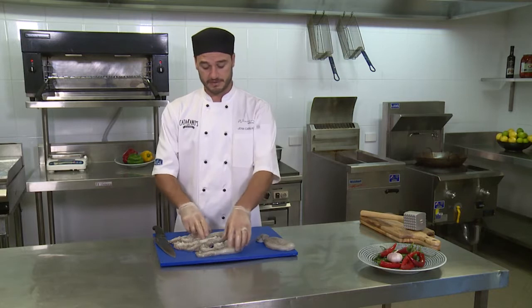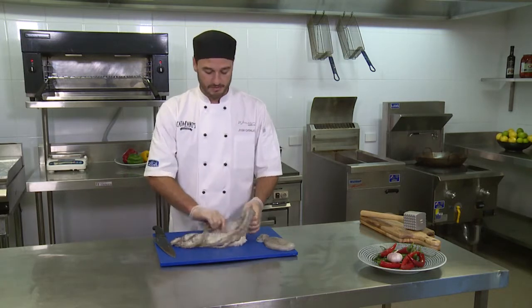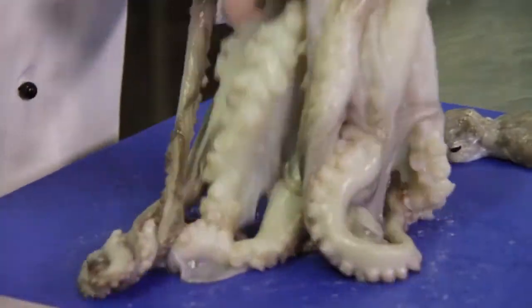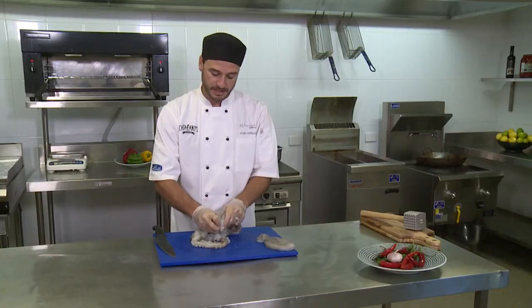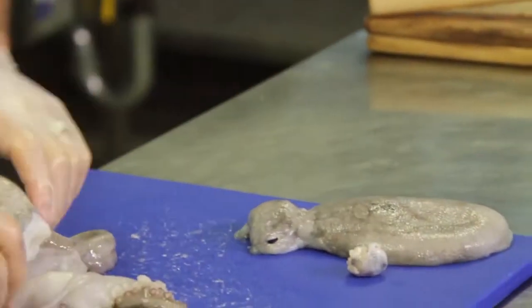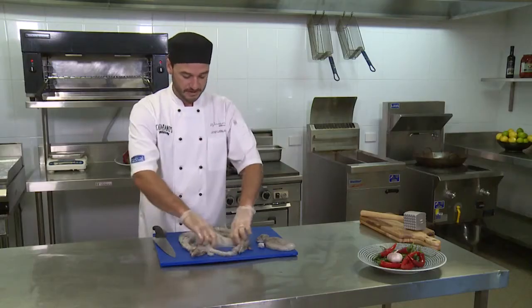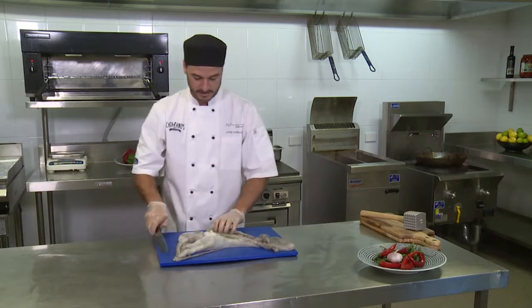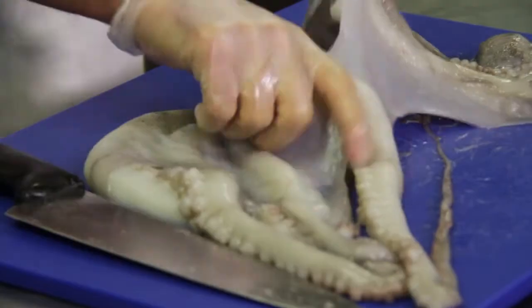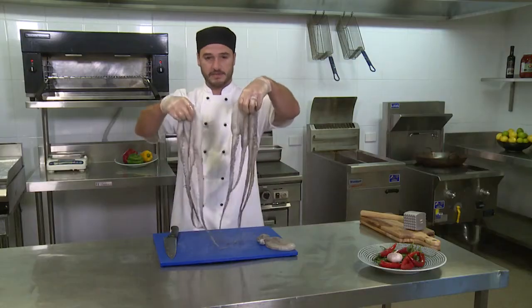Most of the time we actually discard the head, and today we're really going to focus on just using the tentacles. So what we need to do now is remove the beak, which is on the inside of the octopus here. Even by using your thumb and a bit of force, we can actually just push that straight out and then pull that straight away. To make things easier for us as well, we're going to separate all the tentacles and we're just going to cut them into half. So we've separated the 8 tentacles into 4.